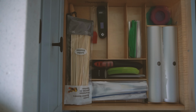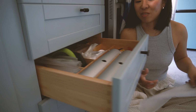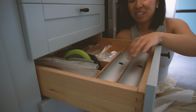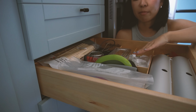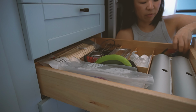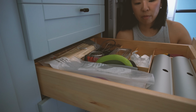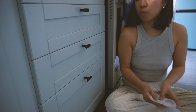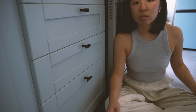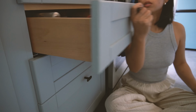Haha! I'm just ridiculously excited about this one. Oh, this cleared out so many boxes. It's gonna be my storage drawer. So I have my Ziplocs, I have chip clips, my saran wrap, parchment paper, miscellaneous. There's room to grow. It's crazy how these drawers were full before. Wow, wow, wow, wow.